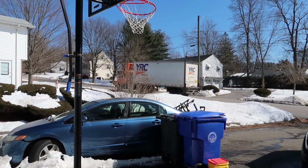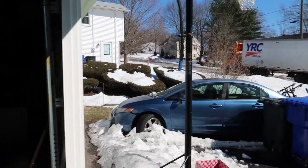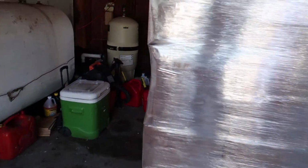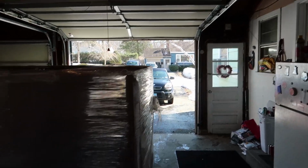All right, and the truck is off. Got it in, and here it is. 900 pounds of mixed media. We're gonna dig into this. Hope we have some awesome stuff. There goes the truck, and it's in the garage.